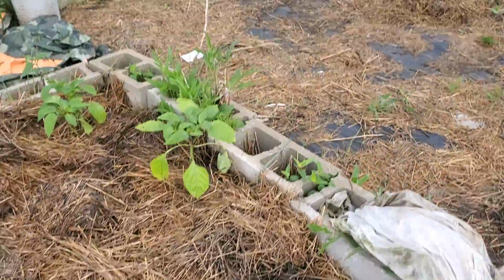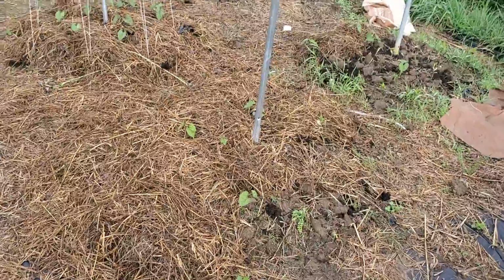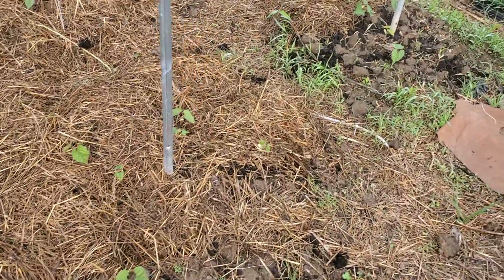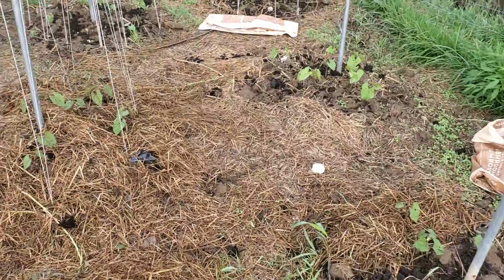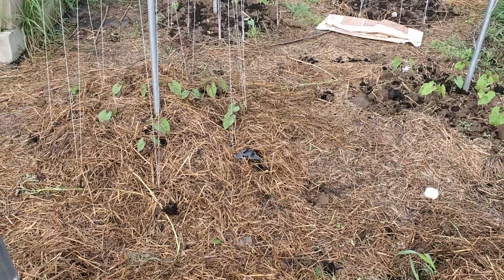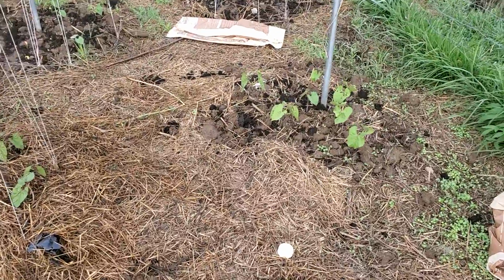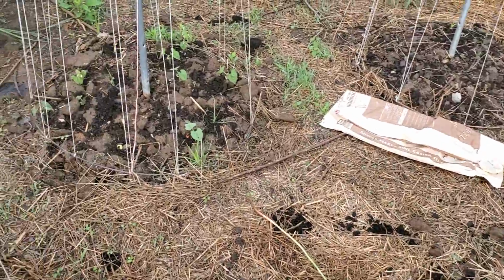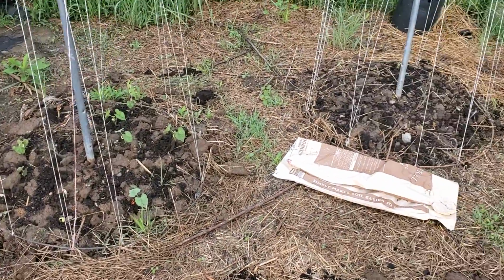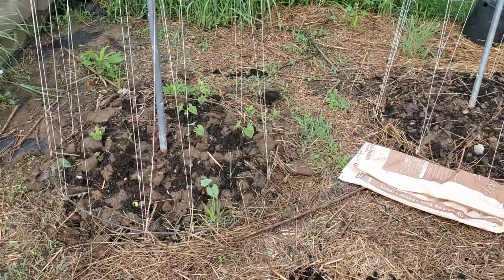So then over here, we've got the bean towers. So the beans are coming up. I ran out of twine, so I have not put all the twine on them. I used some mushroom compost to kind of loosen the soil a little bit. It really got stomped by the combination of sheep and goats that we had in here over the winter. And that did provide a lot of fertilizer, but it really messed up the soil.